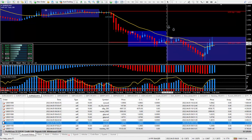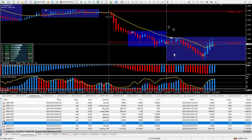So I pulled the trigger there, went a little bit against me, about 18 pips or so, and I closed it out just being happy with 53. Looks like those 53 pips paid out $3,725. So another good looking trade example for a great way to trade.